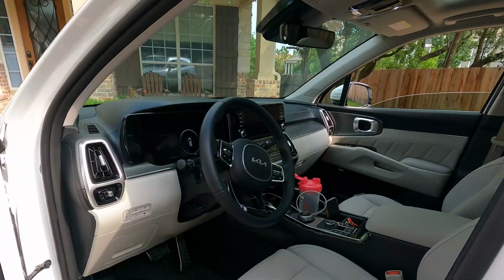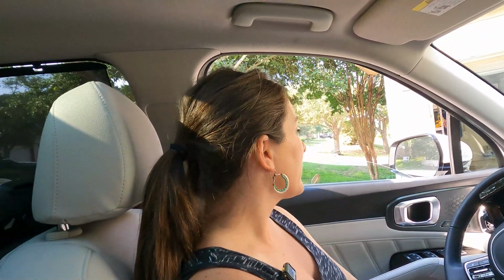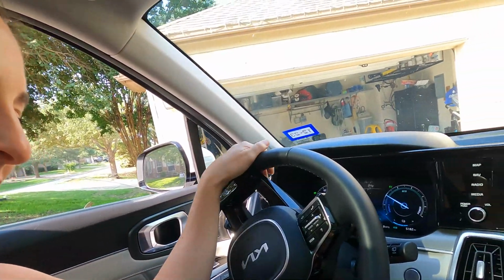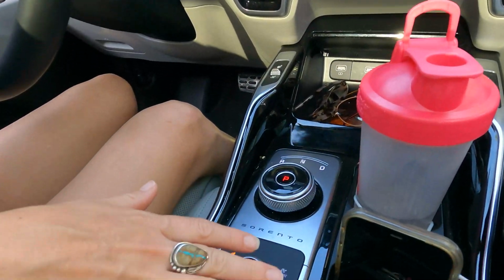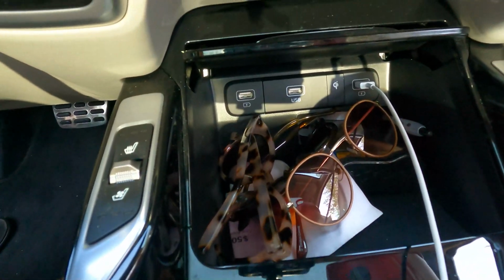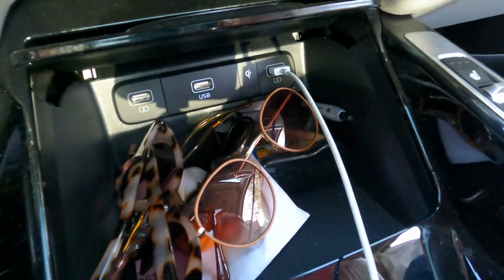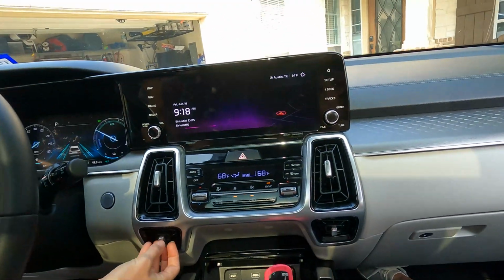So let's talk about what you like about this interior. Like the design and the features. What makes you happy? Let's see. I just think it's very pretty. I think it's very clean. I like the storage, the 2 cup holders and the USB options. I like that there's an upper and lower air vent.